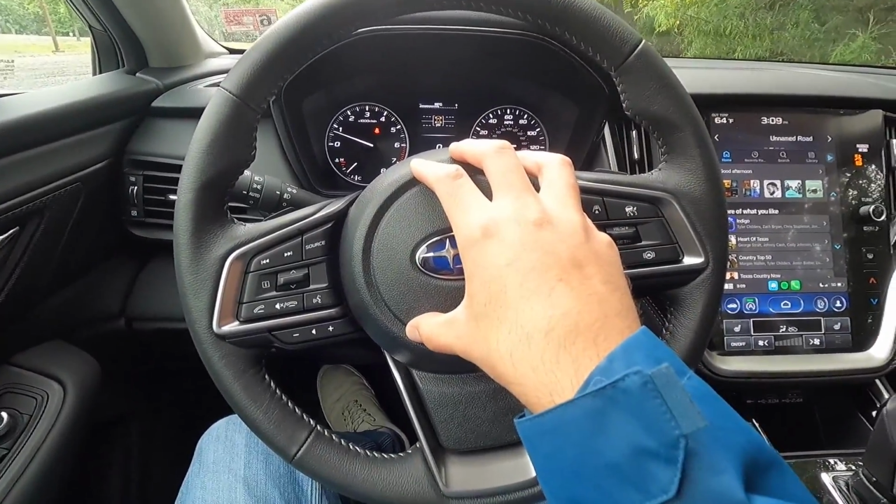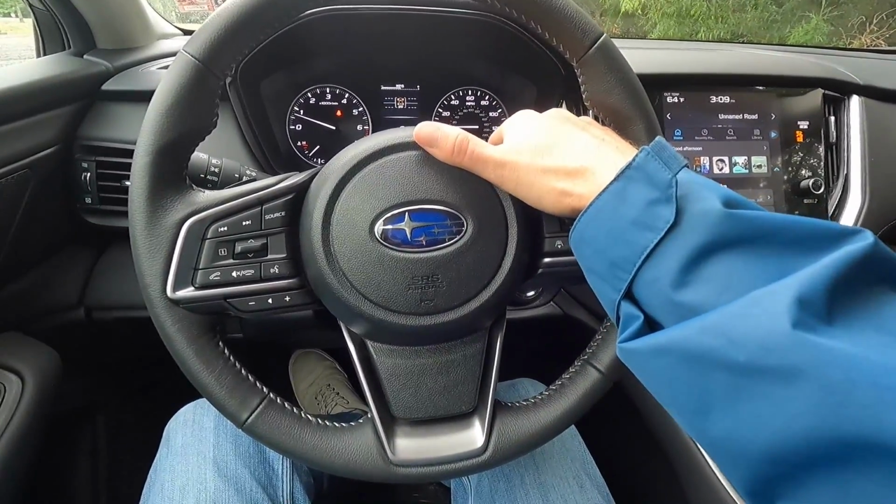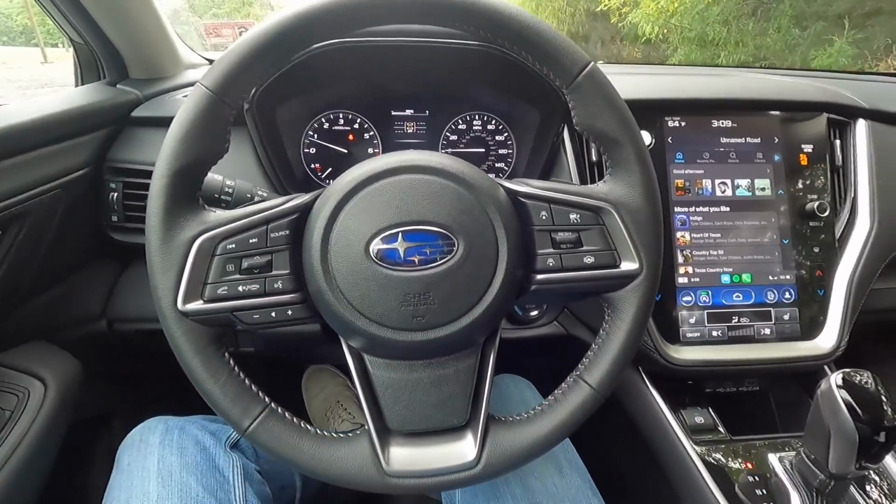Now, taking a look at our steering wheel, Subaru logo. This is where you'll find your horn. Let's take a listen to the horn. That is what the horn sounds like on the Legacy.